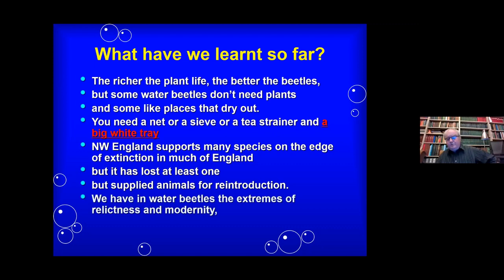And we have, with water beetles, the extraordinary extremes of relict species hanging on, and modernity, species which are doing crazy things like coming from Papua New Guinea via Japan. You can move, I didn't mention the motorway, I said you can move bypasses. Well, in fact, you can also move motorways. If you go up the M74 from Northwest England into Glasgow, there's a slight kink in the road where we actually got a site for the Cornus of Longus protected, and it's still there.